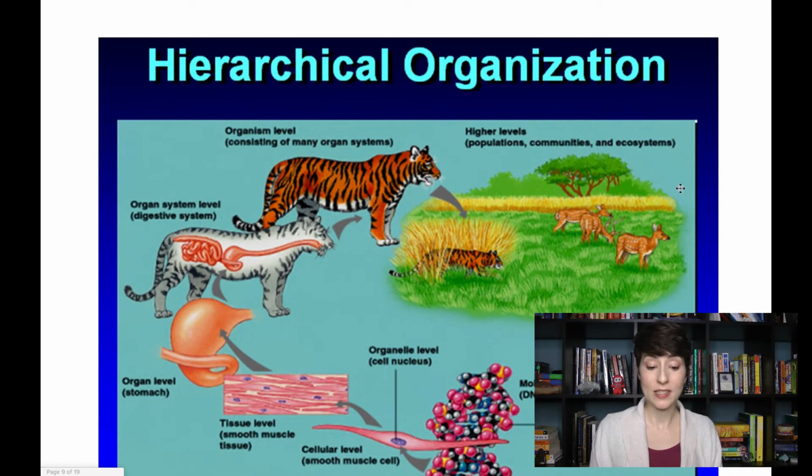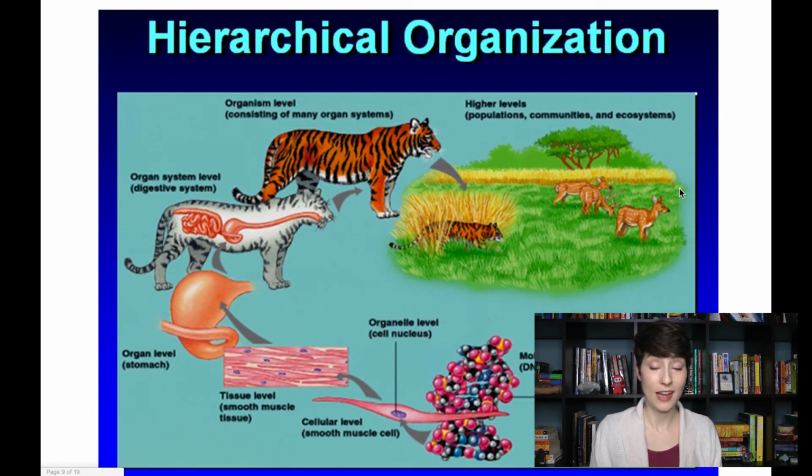Here's another example with the same grouping of cells. In fact, it's the same example of the organ, the stomach. In this case, it's a tiger. We have a single smooth muscle cell, a whole bunch of muscle cells working together to make up muscle tissue. That muscle tissue is just one type of tissue that makes up the stomach. The stomach is just one organ that makes up the digestive system. And the digestive system is just one system that allows an entire organism to function.